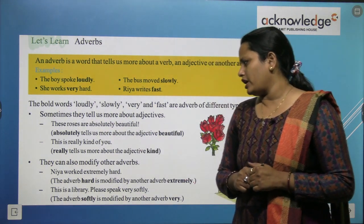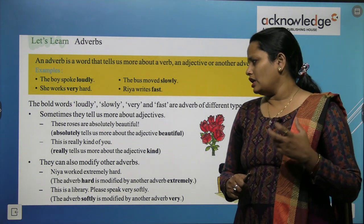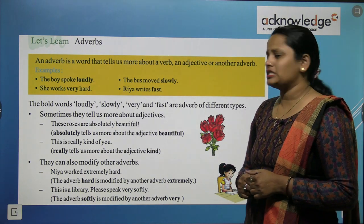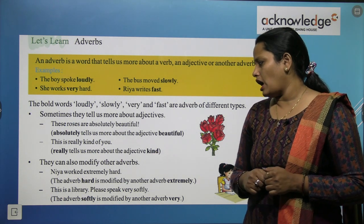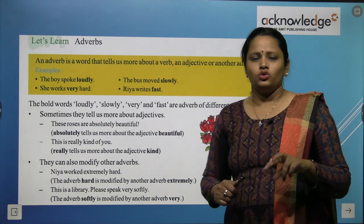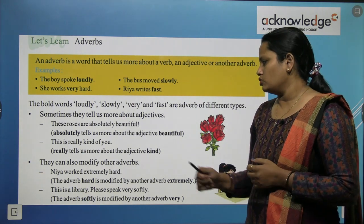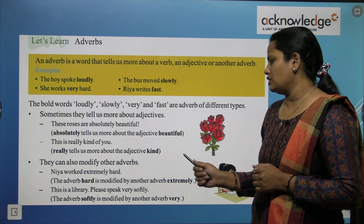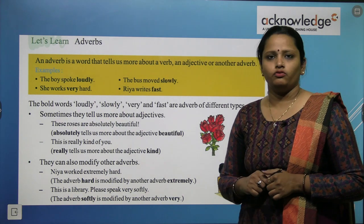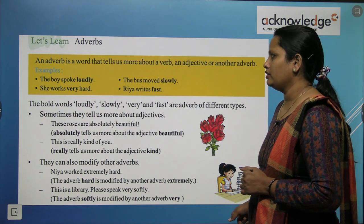They can also modify other adverbs. So ये जो adverbs हैं ये modify कर सकते हैं दूसरे adverbs को. Mia worked extremely hard. The adverb hard is modified by another adverb, extremely. So यहाँ पे दो adverbs हैं, दोनों एक दूसरे को modify कर रहे हैं. So here extremely and hard both are used. This is a library, please speak very softly. The adverb softly is modified by another adverb, very. So, very और softly दोनों यहाँ पे adverb हैं और दोनों एक दूसरे को modify कर रहे हैं.